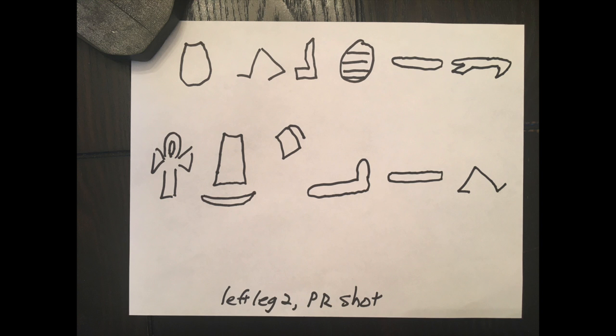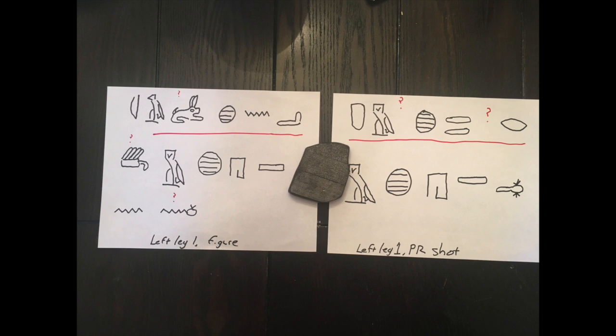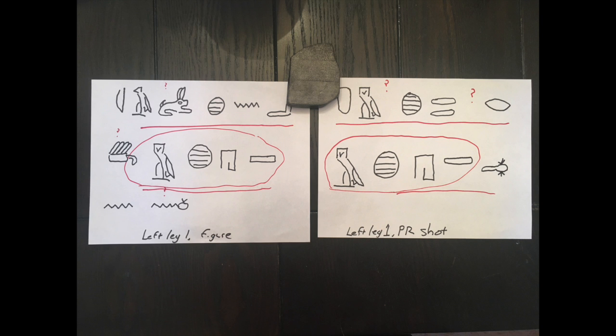I did notice that when comparing the PR shot to the action figure, so I wrote out both versions here, that there are some similarities, and you could see that they're clearly based on the same source material. I think it really came down to the wrinkles in the costume, and the fact that Hasbro is a little limited on what they can print that small. So I noticed some of the glyphs were kind of simplified, but if you look here on the bottom row, you can see owl, placenta, house plan, that's what those are.